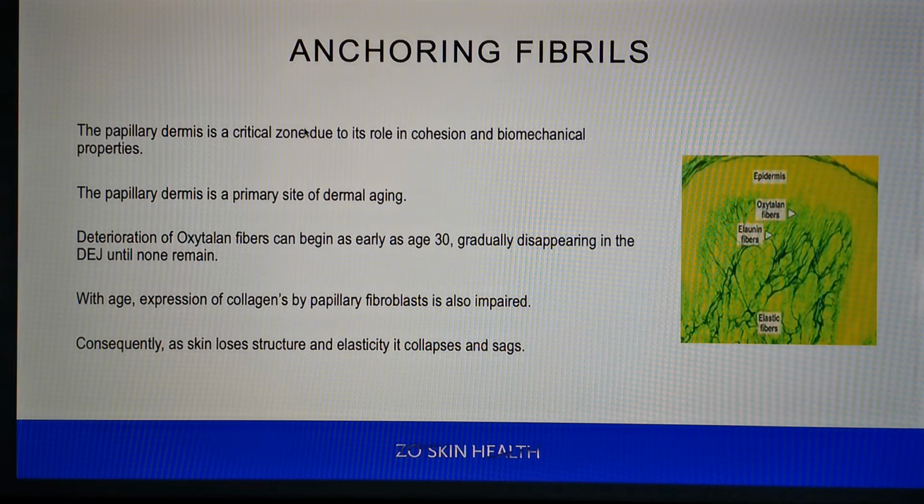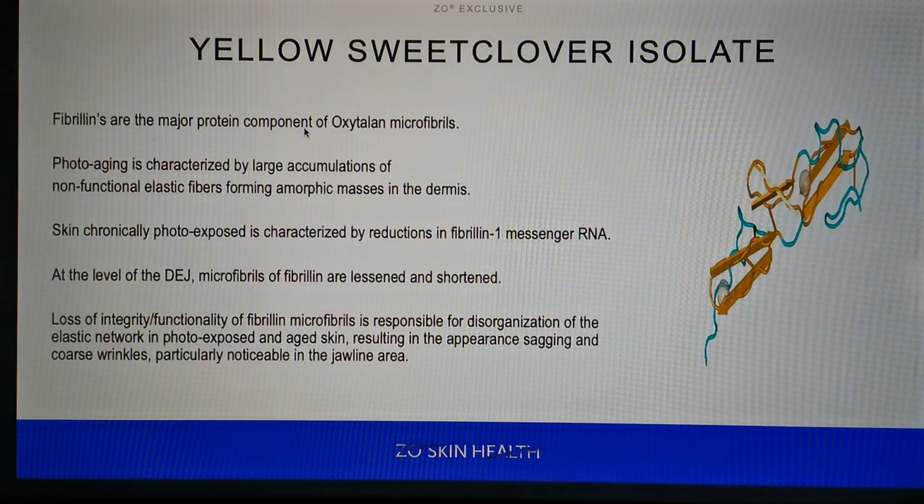So consequently, as skin loses structure and its elasticity, it begins to collapse and sag, no different than a suspension bridge that isn't maintained properly and begins to degrade because of corrosion of the metals, the cracking of the concrete structure. And unfortunately, we've all heard on the news in years past of disastrous situations where bridges have actually collapsed while humans were traveling on them.